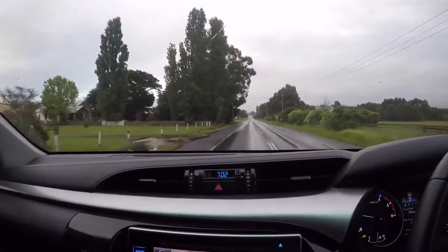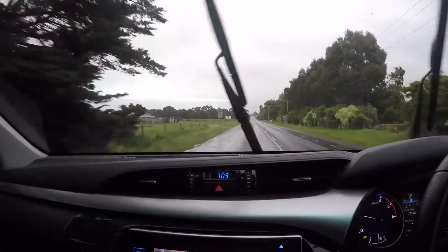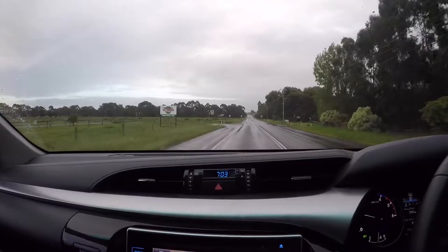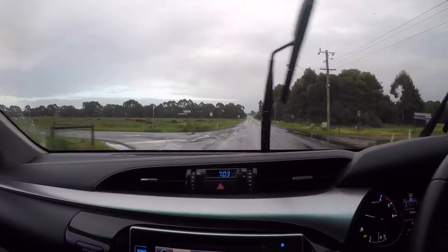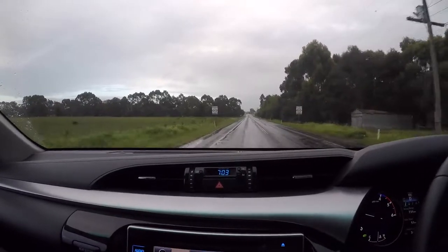So I'm in the southwest of Victoria, and the grass is long, and it's spring, and we're getting some nice late spring rain. So I'm going to enjoy the drive and a cup of coffee that I've just picked up. I'll bring you back when I've got something more to show you.